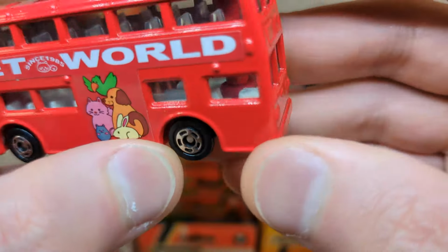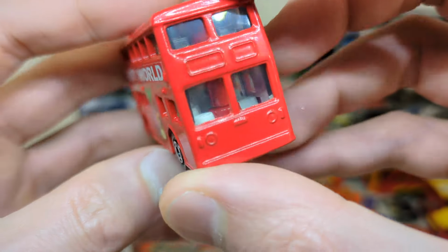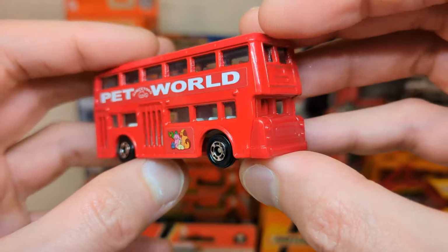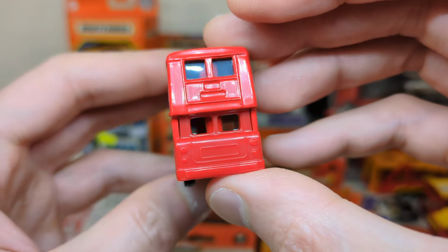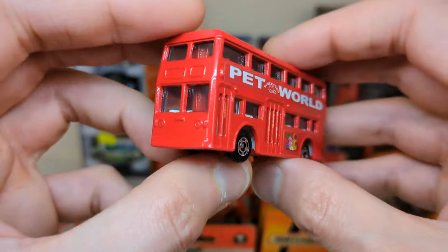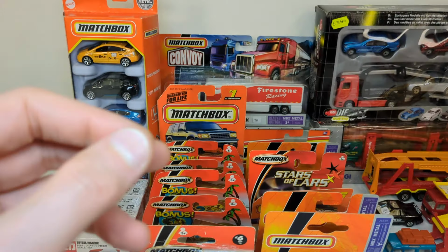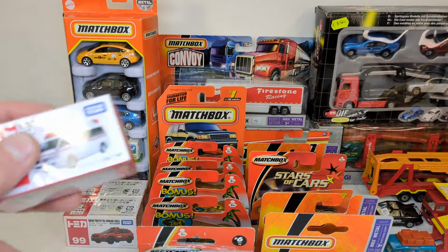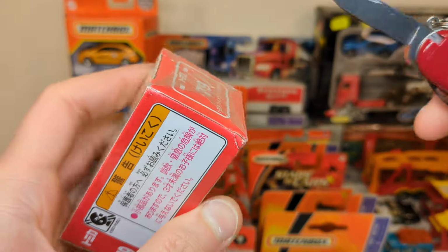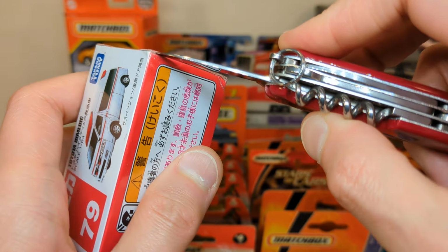Here's the steering wheel. Jeez, it's so hard to see. Yeah, there's the steering wheel, kind of a cylinder, barrel shape thingy. And this is the rear. Okay, plastic bottom side, but still a lot of metal on there. Toyota Hi-Medic, still in the wrapper. So like half of them were still in the wrapper and the other half already opened up.